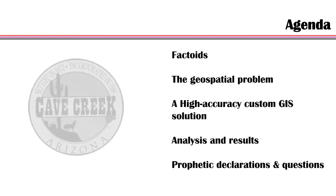So the agenda for today, we're going to start with some factoids to give a good background on what's going on for this project. We're going to discuss the geospatial problem at hand. We're going to talk about the custom high-accuracy GIS solution that we implemented to solve the problem. We're going to go through some analysis and results to justify what we did, to show everybody out there what is possible. And we will end with Phil giving us some prophetic declarations and answering any questions if possible.